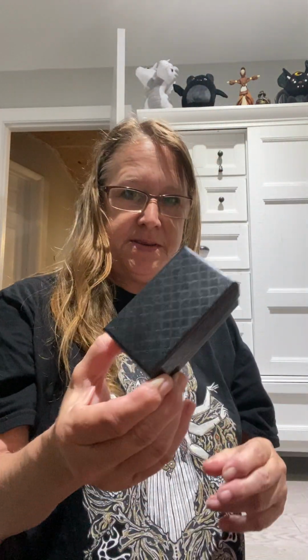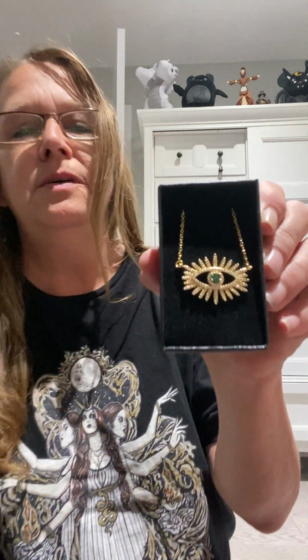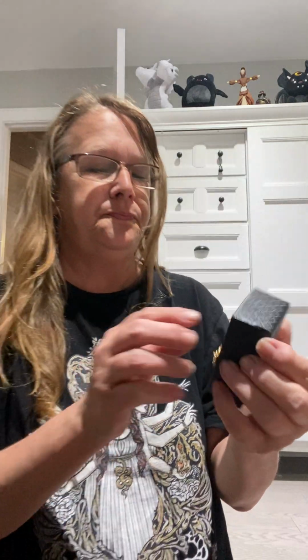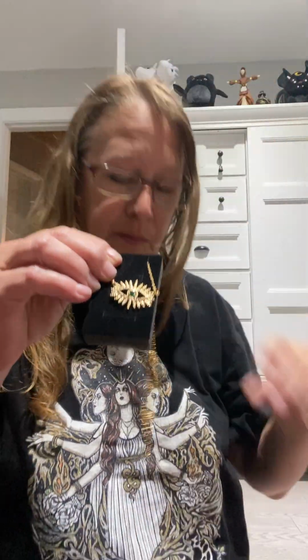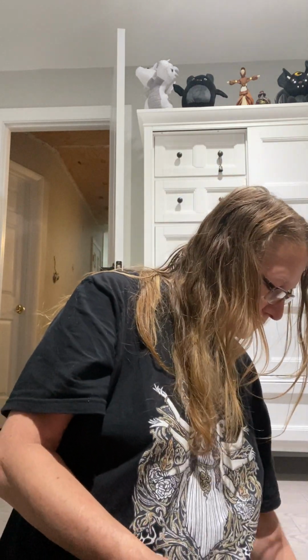And the last item is this black box. Ooh. A gold eye pendant with green stone in the middle. I mean, overall, this is a nice box. They always do nice boxes. You get a lot of goodies. Alright, let's just see what this is about.